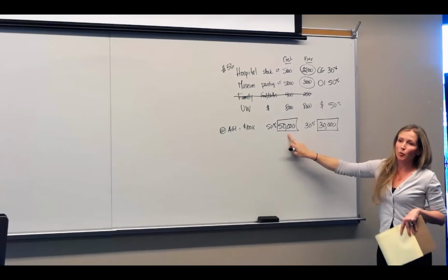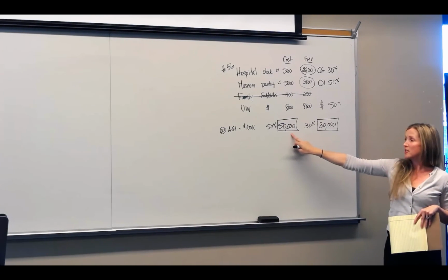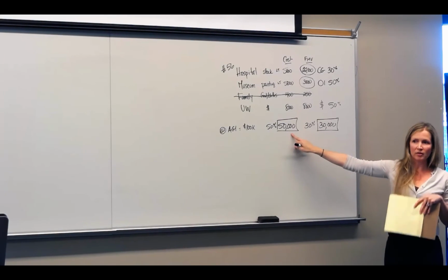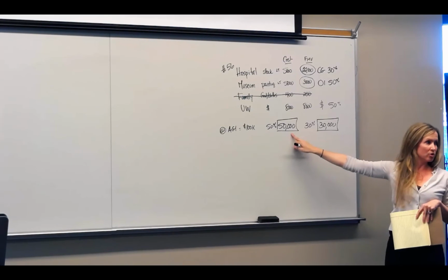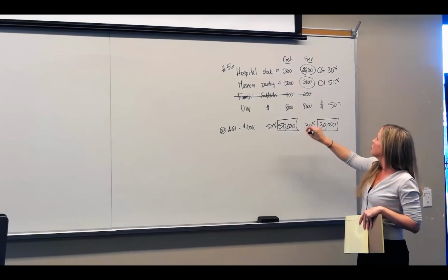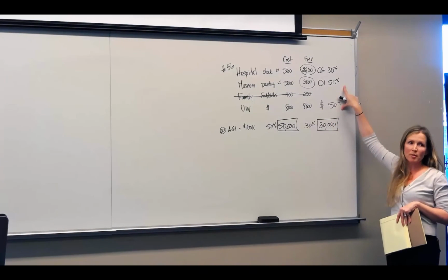No matter what, on my tax return, I cannot take a dime of a deduction more than $50,000. I cannot go over this number. This is my absolute drop dead cap for this charitable contribution deduction. The rules then say use your ordinary income, your 50% first. Use them up first.